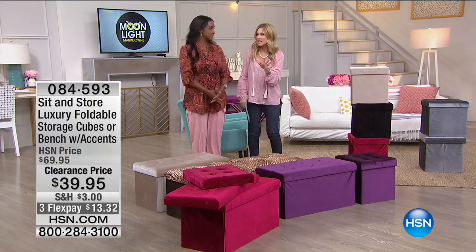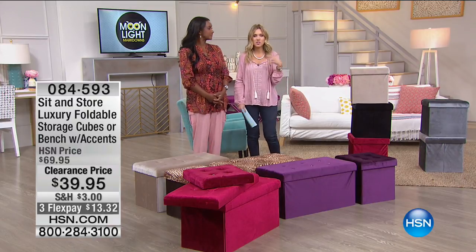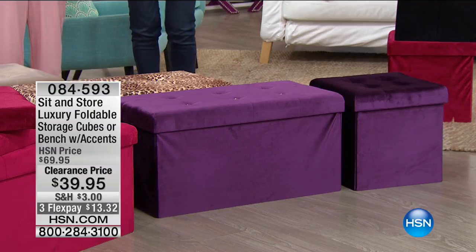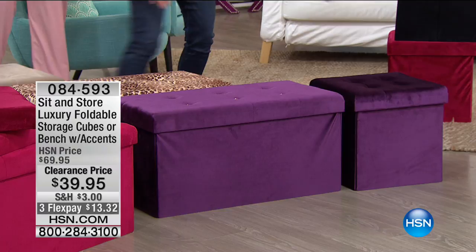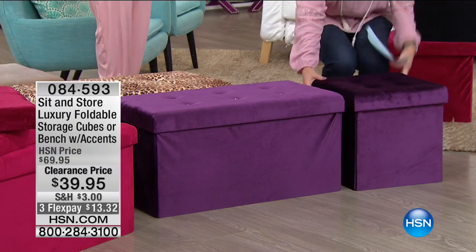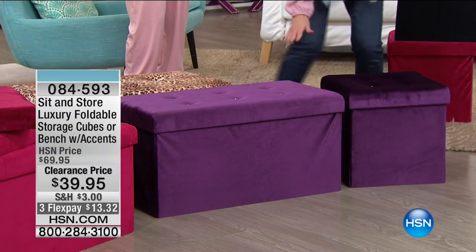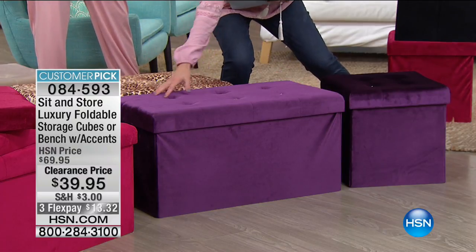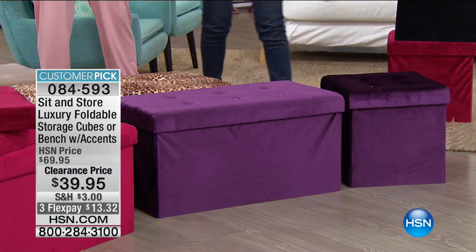Now this is from Sit and Store, and you can literally sit and store in them. It is your luxury foldable storage cubes. So you get your choice of two of the cubes. So this is the cube right here. So you'll get two of these, or you can select the bench, which is kind of like the longer version. It's essentially two cubes in one. You do have your great choice of colors.